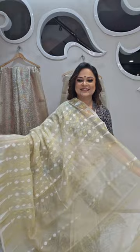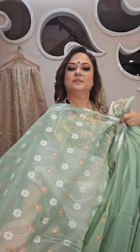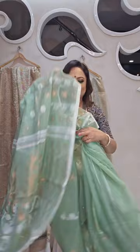Here is the close up of the weave. Blouse stitching department is available in both the branches. This is the pallu, achal weave. 2990. And this lovely pista. Lovely pista color. Soft colors for summer, eye soothing. This is the pallu part. Lovely weaves in the pallu.